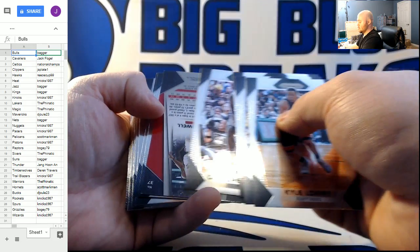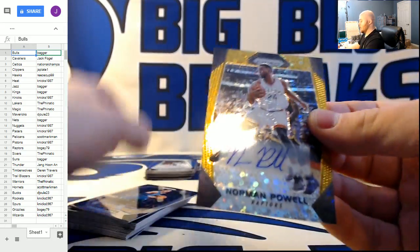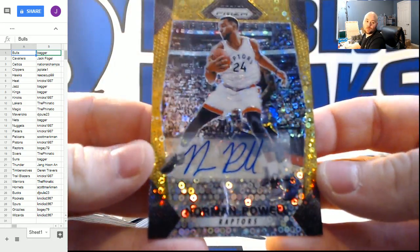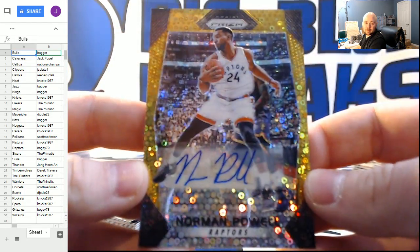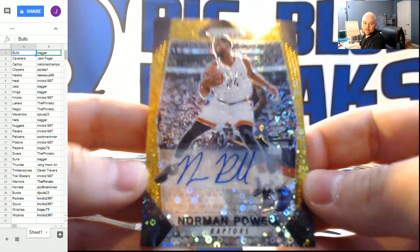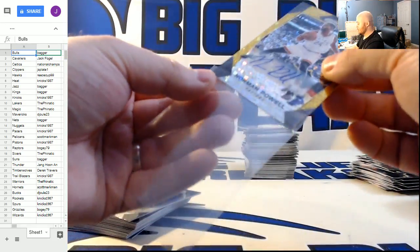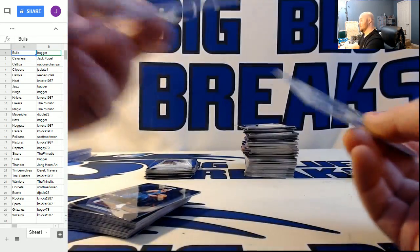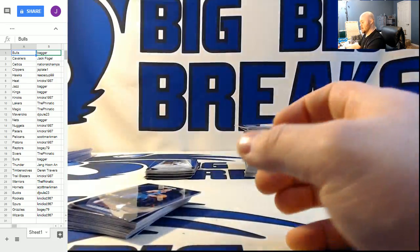Here we go. Numbered to 10 for the Raptors, Gold Auto, Norman Powell. Numbered 5 out of 10. Norman Powell's a good player. Congratulations to the Rockets. But we are looking for a big rookie in that next gold.